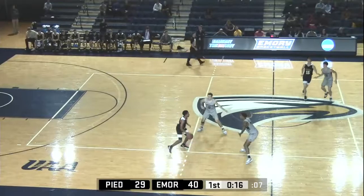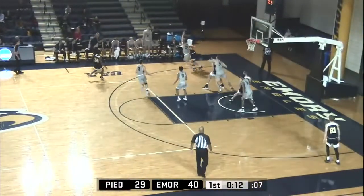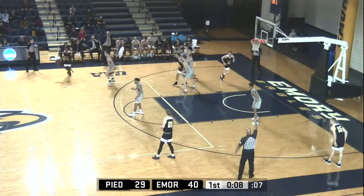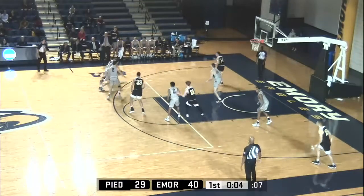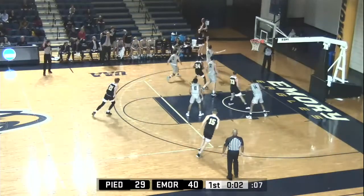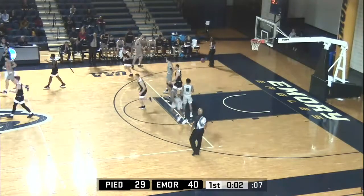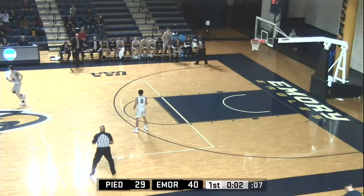The trap's still on. This, if nothing else, gets the shot clock to go faster. 8 seconds to go in the half. Clement Owens with it. He's got to get something going. Kicks it out to the side. Stimson with it. Hits, but there's a whistle. And he stepped out of bounds. So 2.1 seconds to go.